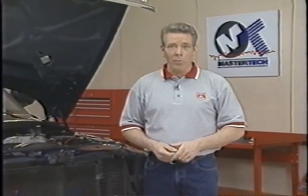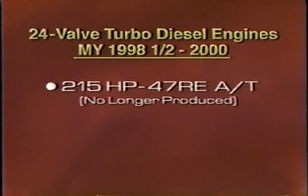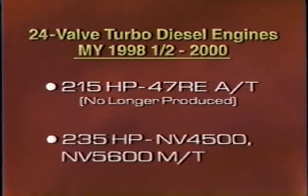As far as 24-valve turbo diesel engines go, there were two types available on Ram pickups during model years 1998.5 through 2000. A 215 horsepower version came with vehicles having a 47RE automatic transmission. The 215 went out of production at the close of model year 2000, which ended in December 1999. A 235 horsepower Cummins diesel was mated to both the NV 4500 5-speed and NV 5600 6-speed manual transmissions during those model years. So basically, if you've got a 1998.5 through 2000 Ram with a diesel engine, it will have 215 horsepower with an automatic or 235 horses with a manual transmission.